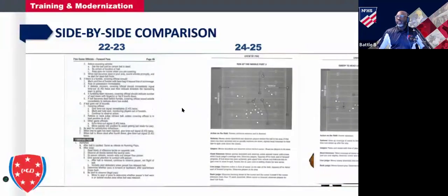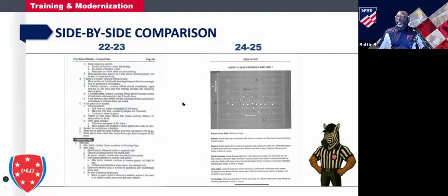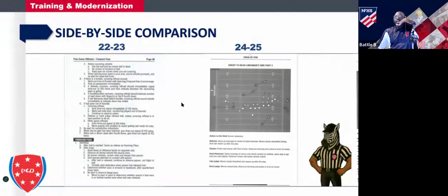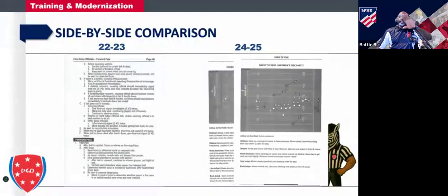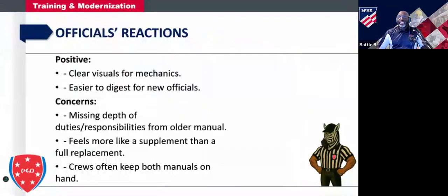Again, all right, sweeps. So you can see the difference in how the other manual is compared to the 2023 manual, right? Completely different. And that's why we use a combination of both. So, official reaction, kind of positive. It's clear, visual for mechanics, easy to digest for new officials. The concern is missing depth of duties and responsibility from the older manual. It feels more like a supplement than a full replacement, and the crews often keep both manuals, like I do.